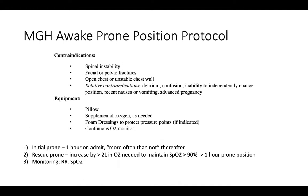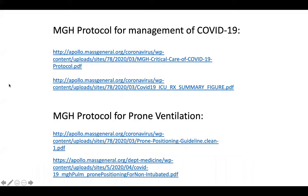Minimal equipment is needed. We're saying any patient with respiratory symptoms in COVID-19, 1 hour on admit of prone position with respiratory rate and arterial saturation recorded pre and post, and then encouraged to be in the prone position more often than not thereafter. And for a patient who experiences respiratory distress or an increase in their oxygen requirement, we're recommending that they be placed in the prone position for 1 hour with careful monitoring, consulting nursing supervisors and seniors, because those patients may in fact be on their way to intubation. These protocols for prone position, our critical care protocol, and our summary figure for both the PEEP titration and general critical care management are available in Apollo.